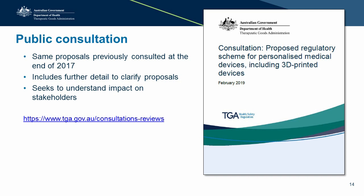So before we can change our regulations, we have to go out and consult with the public. We do have a current consultation paper that's available for submissions. However, it does close on March the 31st. Now, the proposals in this paper were previously put out to the public at the end of 2017.